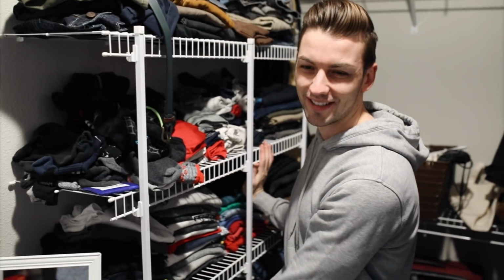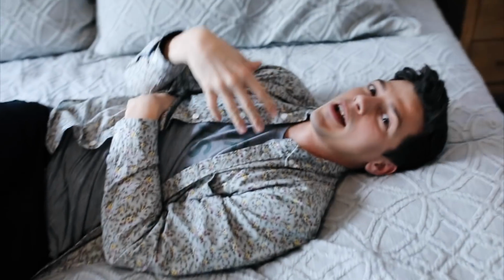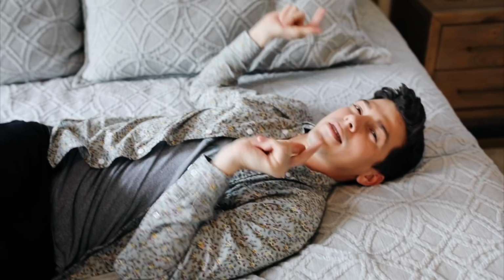This is the stuff that's probably going to go in the dresser. Oh my gosh. Ah, how did you get there? Magic. Oh my goodness. Self in the sky. Just clicked your magic fingers together. Go back to the office.